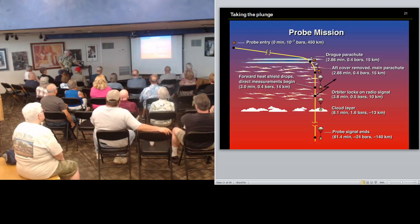Drogue parachute deploys to help slow and stabilize it. Then the aft cover pops off and the main parachute comes out. And then for the next few minutes, it's taking measurements as it descends through the atmosphere. So this is the first in situ, first on-site measurements that we had ever done of the atmosphere of Jupiter, or any of the gas giants. Even the Cassini mission started out as Saturn orbiter and two probes, got scaled back, and its probe landed on Titan, did not go into Saturn.